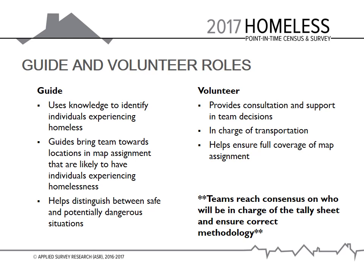We ask that the teams reach a consensus together on who will be in charge of the tally sheet to ensure correct methodology. So you guys can work together while you're out in the field as far as who's going to be filling in the bubbles when they see somebody on the street or in the tent or in a vehicle. That can be the guide or the volunteer, whatever system works best for you.